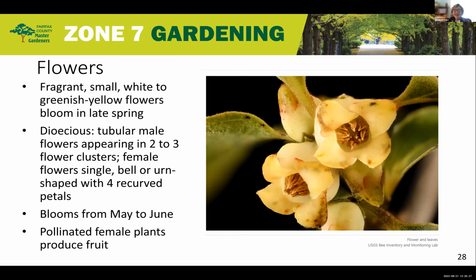The flowers, and I'm showing you male flowers, are fragrant, small white to greenish yellow flowers. They bloom late in the spring. It is dioecious, as I said before, with tubular male flowers appearing in 2 to 3 flower clusters. Female flowers are single, bell or urn shaped with 4 recurved petals. I couldn't find a picture of a female persimmon blossom, but the male will have to do. It blooms from May to June, and these male flowers pollinate the female flowers to produce fruit.